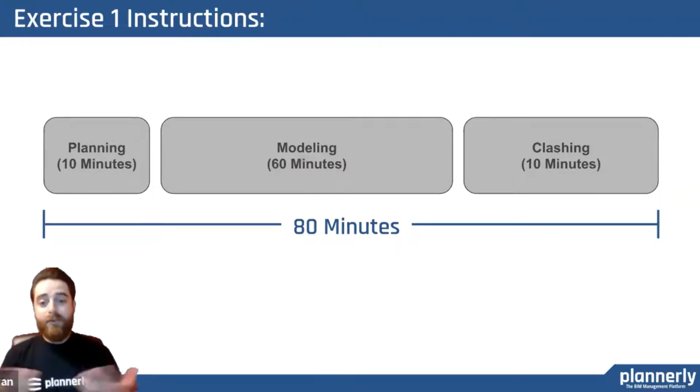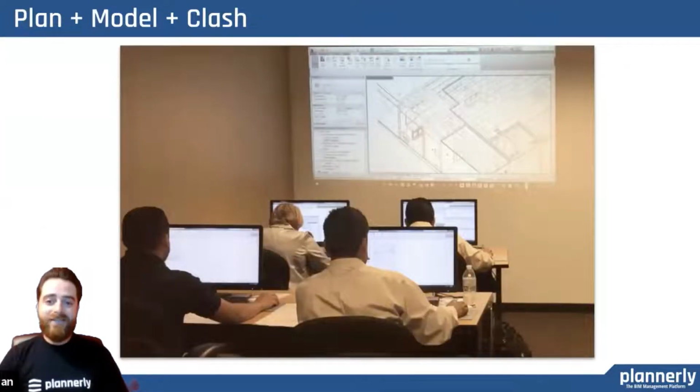Yeah, absolutely. In both exercises, we gave them 80 minutes. These 2 teams ran the same exercise. So in the first exercise, we followed a traditional phase plan, where they had 10 minutes to plan, 60 minutes to model, and then 10 minutes to fix as many clashes as they had created. What we noticed right away is they actually didn't spend that much time planning. They got their design, they knew what they wanted to do, they stuck their head in their computer and just ran with it. And then they spent time trying to clash and fix them, but ended up with a large amount of clashes.